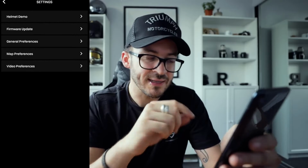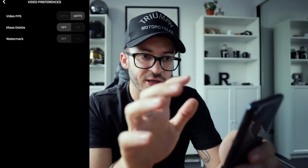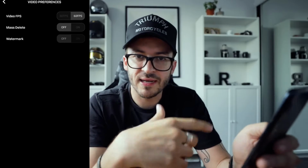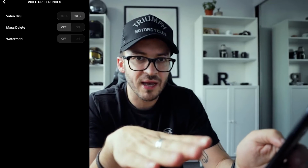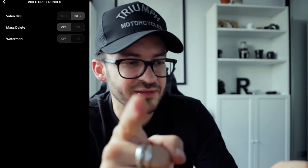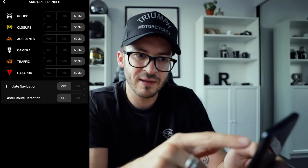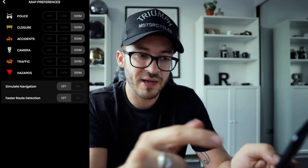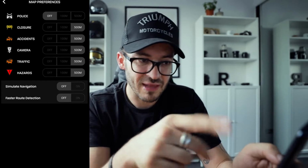And into your settings, starting from the bottom, so this is your video preferences, you can see 30 or 60 frames. Mass delete, so mass delete is when you hold down the record button for 6 seconds, it literally just wipes out your memory card clear. Be careful. Map preferences, so this is pretty cool. If you want notifications for when there's cops around, if you want the helmet to tell you if they're 500 meters away, or if they're 100 meters away, or just turn it off. Same with everything else there.